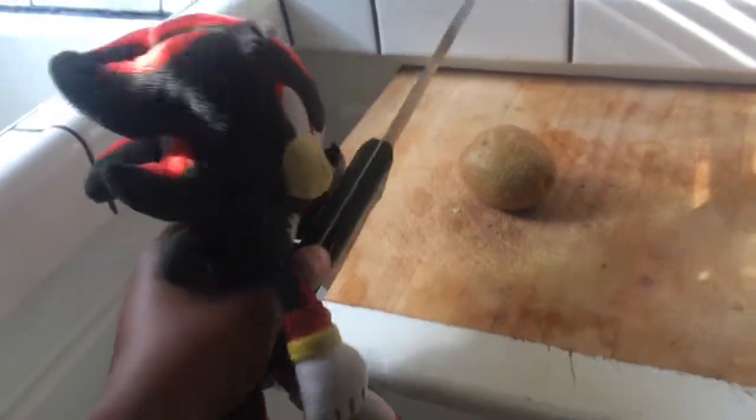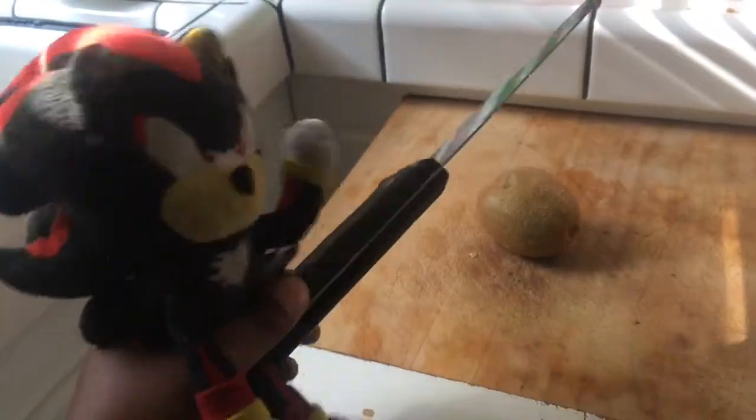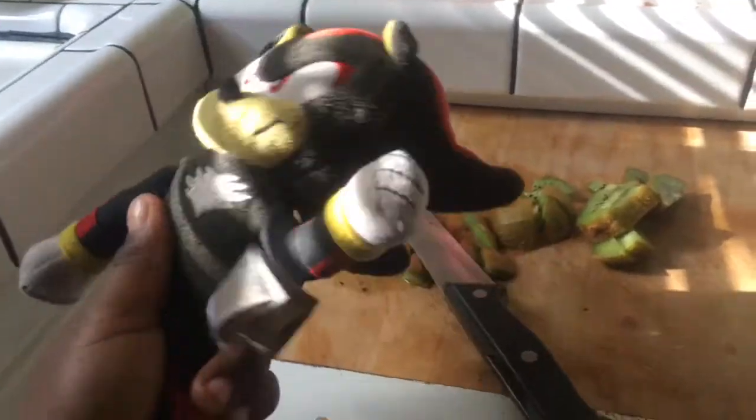Yeah, now watch some trending cuttings of this kiwi. Now I'm about to go on top one. Let's get to it. All right, guys. Now it looks like that was how you cut kiwis to look very delicious.